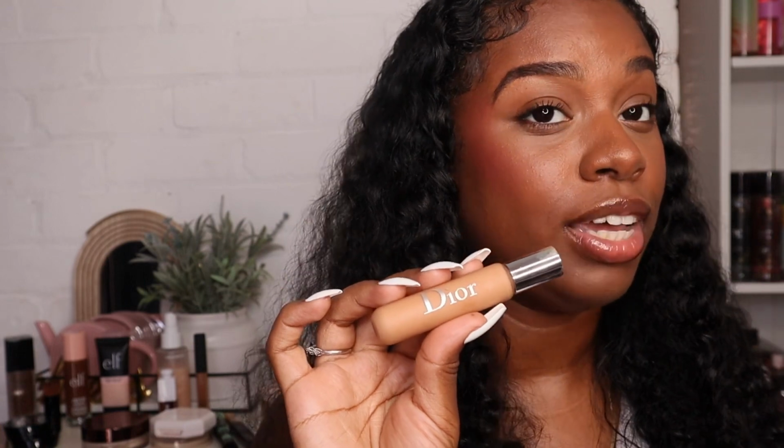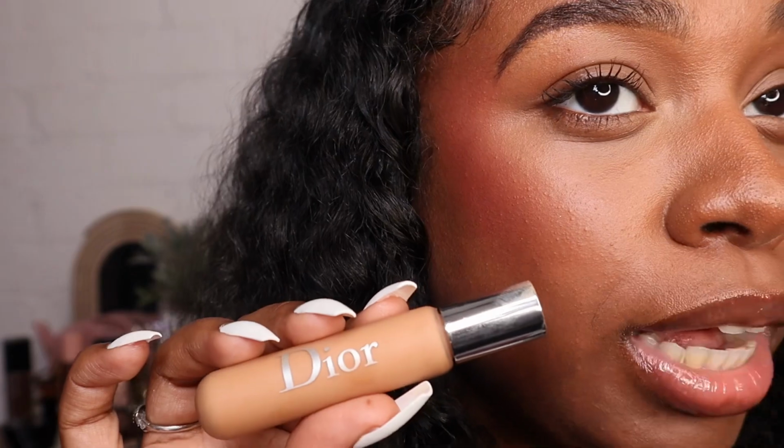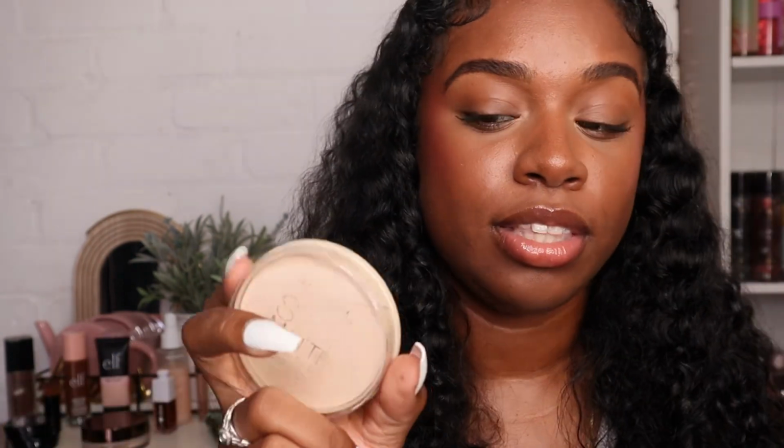But I have noticed, like, if you leave this on your face and you try to blend it out, it kind of gets patchy, which I don't enjoy. But I will say, if you use this concealer right, it does what it needs to do. It looks really good. As you guys can see, under my eyes look nice and bright. And to set this, I used my Rimmel Stay Matte in the shade Transparent.